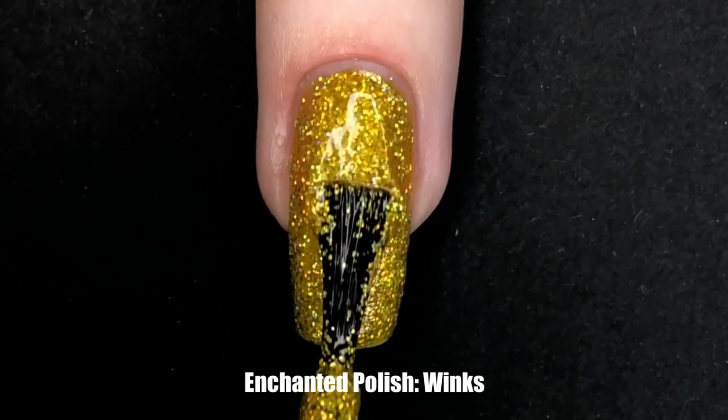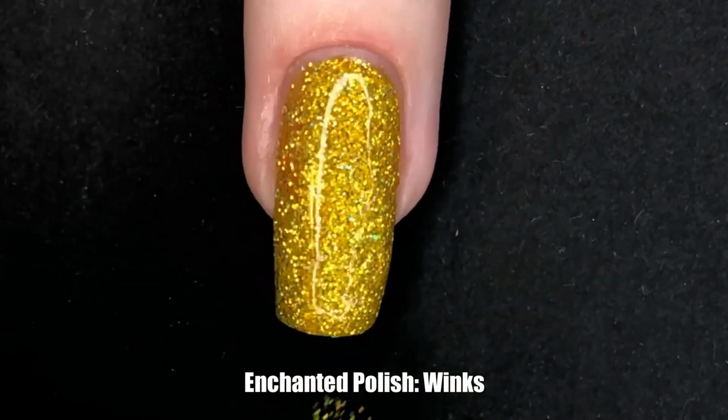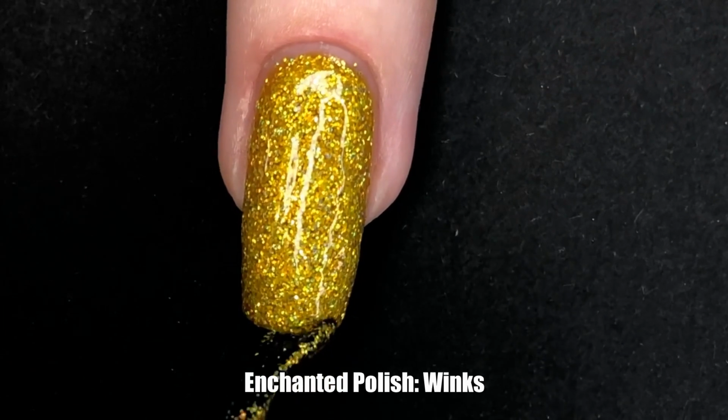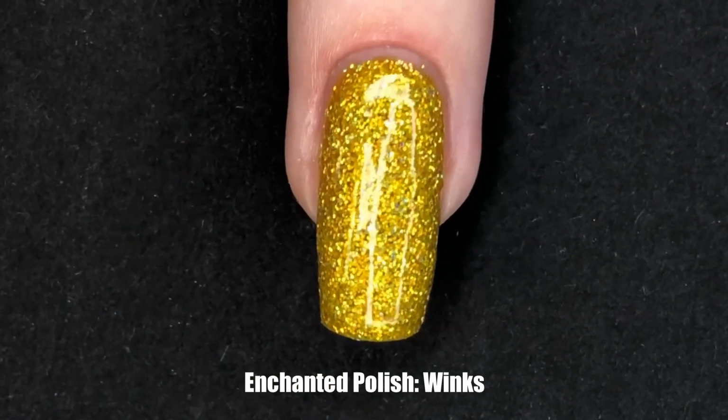It's spectacular and is the base color for my nail art, because how could you not use that? After playing around with these 4 polishes, this is my biggest regret as a nail polish enthusiast, not getting on that Enchanted Polish train sooner.